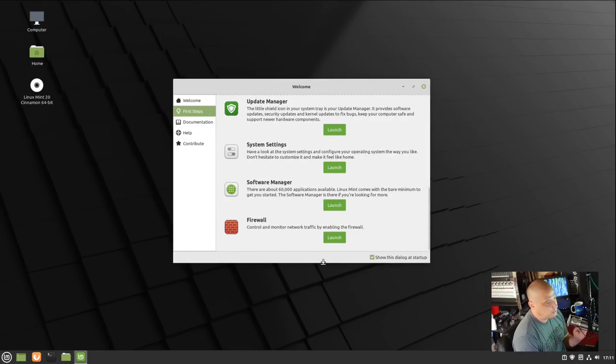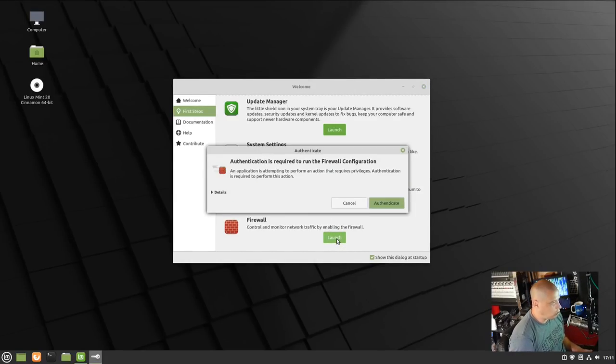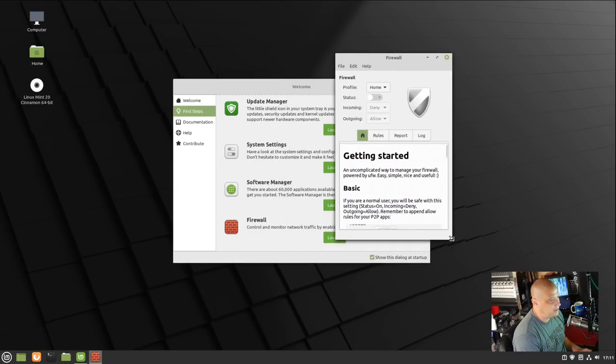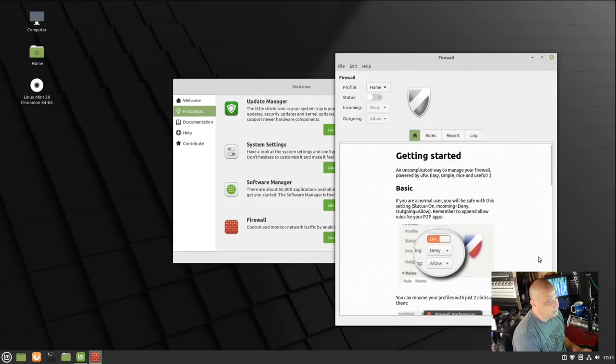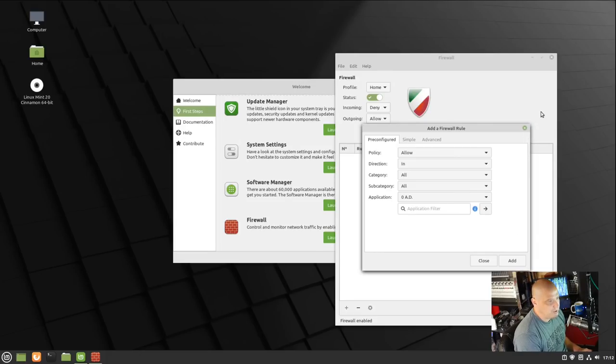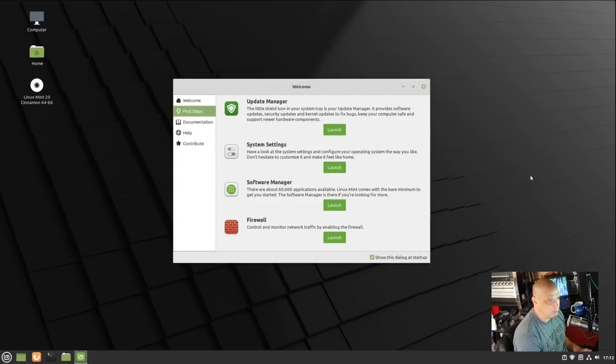Getting back to the welcome greeter, one other thing you could do is go ahead and enable and configure your firewall. And I'm assuming they're probably using UFW, which is the Uncomplicated Firewall that ships by default with Ubuntu. So that's probably what the Mint guys are using, and that is what they're using. This is GUFW, the GUI front end to UFW. But if you wanted to, you could just turn the firewall on by sliding that over. You could set up some rules for it if you wanted to. Go to the rules tab and hit plus, and then set up whatever rules you needed to set up. I am going to go ahead and close all of that out.